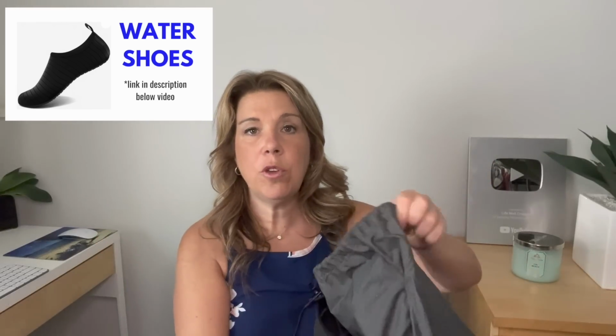Water shoes. Now, my water shoes, I've actually had them for a few years now, and they just stay in our cruise box. And whenever I know that I'm going on a cruise where we are potentially going to be at a little bit of a rocky beach, some of the cruise ship private islands are actually a little bit rocky, so that is something very handy to have.